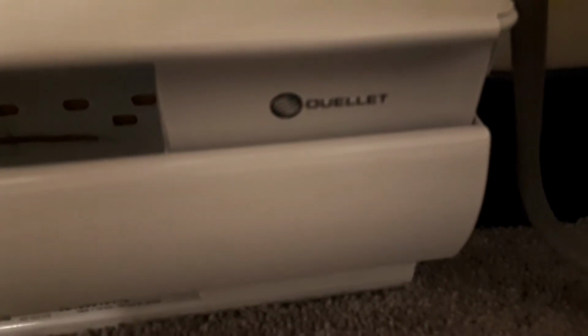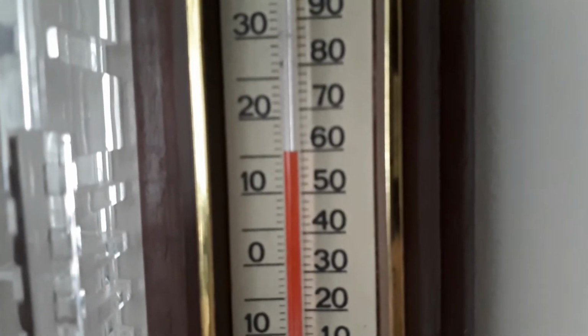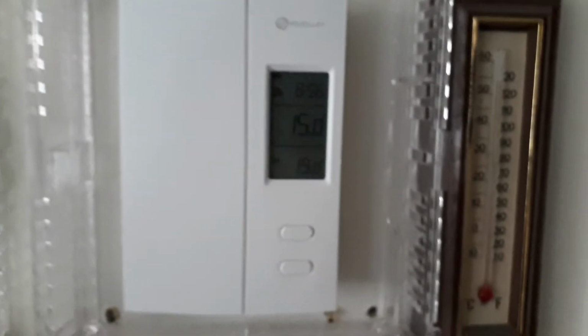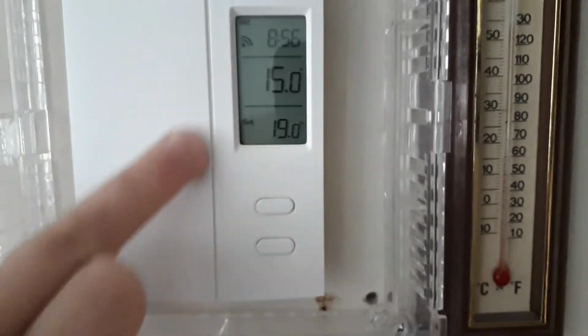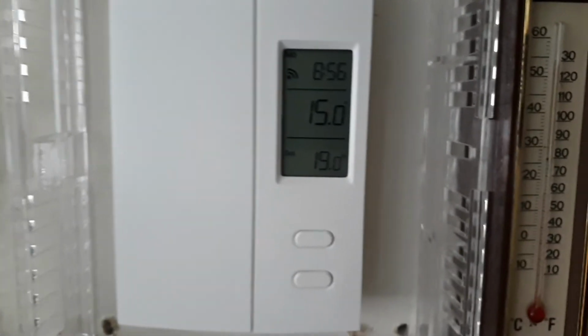And it's actually a commercial baseboard heater. And it's 15 Celsius or 59 Fahrenheit in the living room right now. And as well, it's 15 on here, and it's reading 15 on here too. And this is in the living room. And the baseboard heater is on, but for some reason I don't see those bars on there. The bars should be highlighting, so that's weird. I don't know why they're not on, but the baseboard heater is on though.